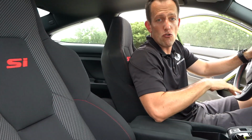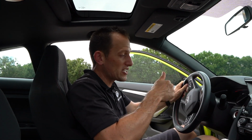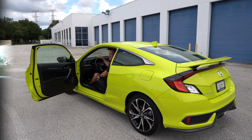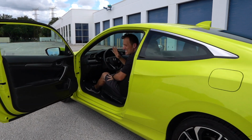You have a nice sunroof. The way you see it is the way you get it. No matter which way you want to go, you're just changing color. But why don't you get on over to the business side and I'll show you behind the wheel of this Civic Si. All right, guys, we're behind the wheel of this 2019 Tonic Yellow.